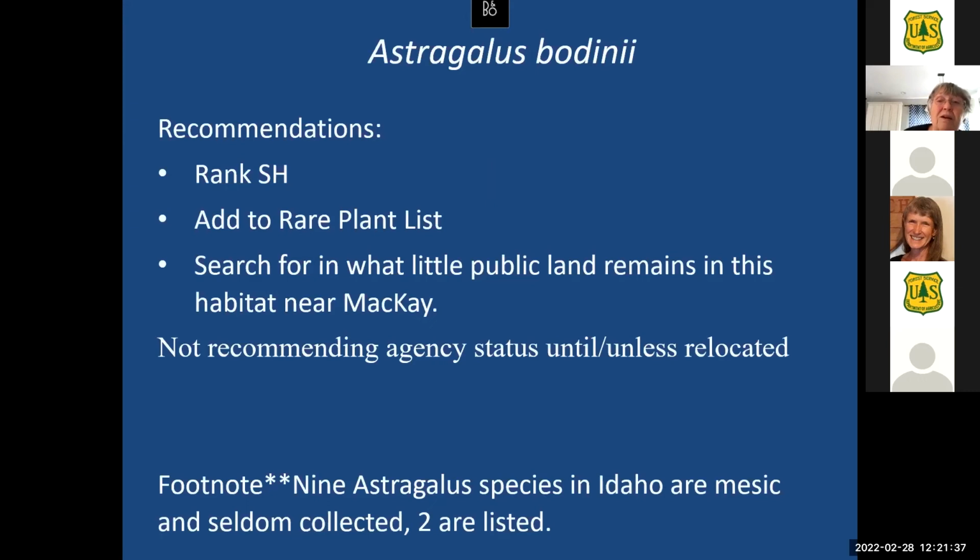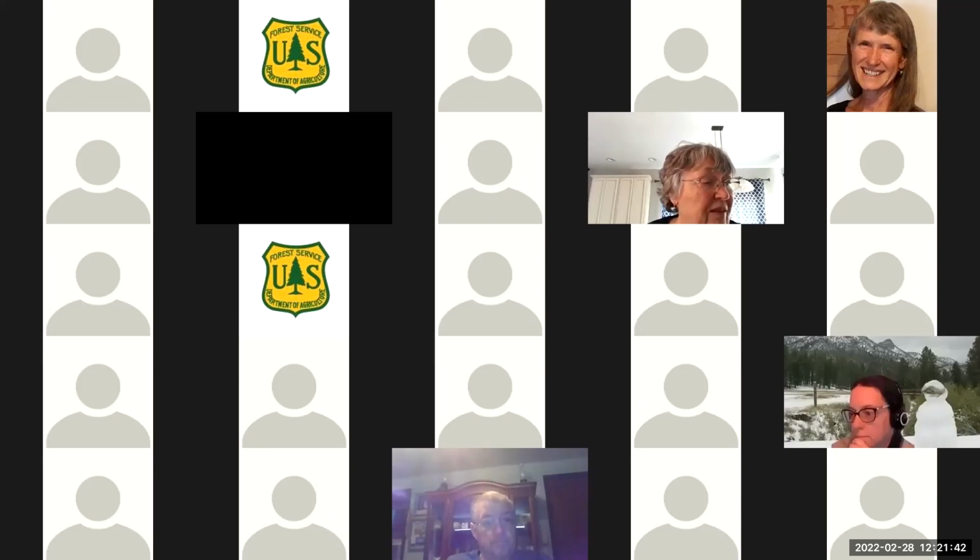Okay, thank you, Carol. This is an interesting, again, a treasure hunt one that's definitely worth looking for. If you're on any calcic, mesic, grassy bottoms area, especially on public land, or if you know anybody with private land around Mackay that you could maybe get a foothold in, it would be really fun to find it.